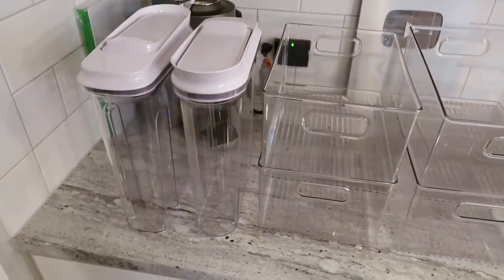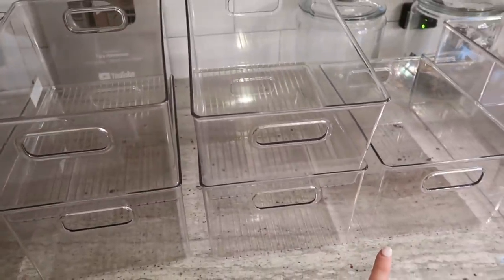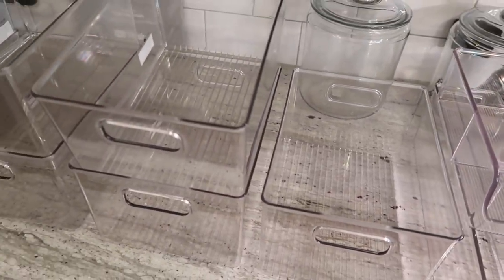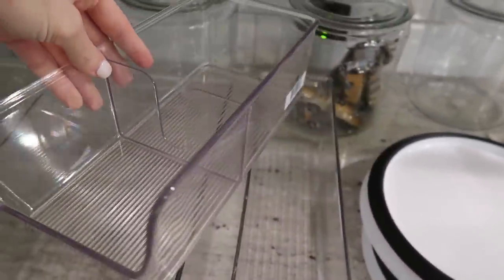So this is the stuff that I picked up at the Container Store today. I got two more of these cereal containers, and then I got eight of these, I think, or seven of these. I'm probably going to put snacks, chips, bread, things that are just loosely placed on the shelf, in here so that they have a home and I can see through them. I like how they're clear so I can see what's inside. And then I got one of these for our spice packets. We have a couple of those that just get thrown on the shelf, so this is going to store those.